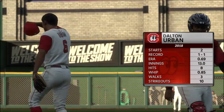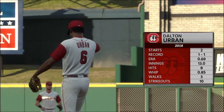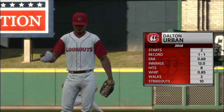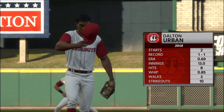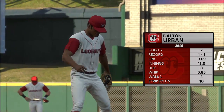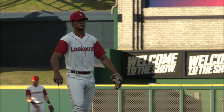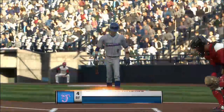Dalton Urban will do the pitching in Game 3 of the series. What do we need to know here, Danny? Hey, it's hard to have all 4 of your pitches on, but I think if this guy can have 2 or 3 of his 4 pitches and have command of them, he's going to have a really good game.